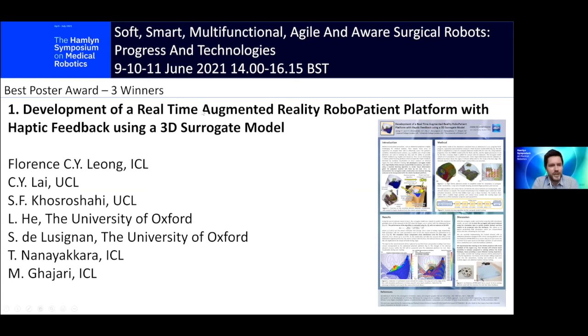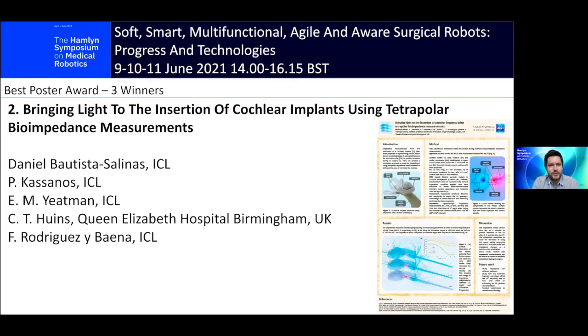So many congratulations to Florence. I'm sure that the organizers of this workshop will be in contact with you after the workshop. So the second paper that we believe deserves the win is bringing light to the insertion of cochlear implants using tetrapolar bioimpedance measurements. And here the first author is Daniel Bautista Salinas from Imperial College London.